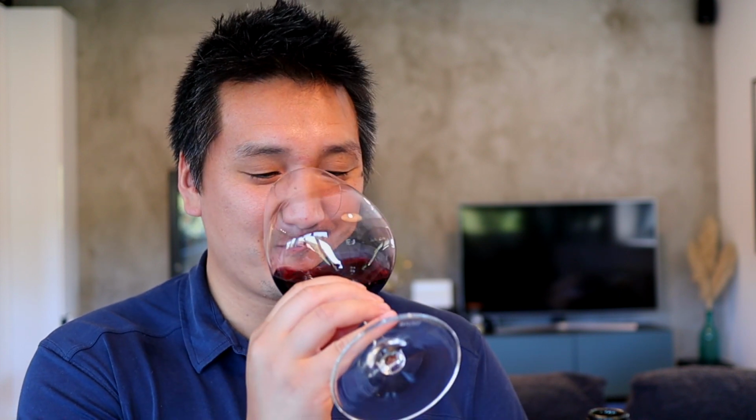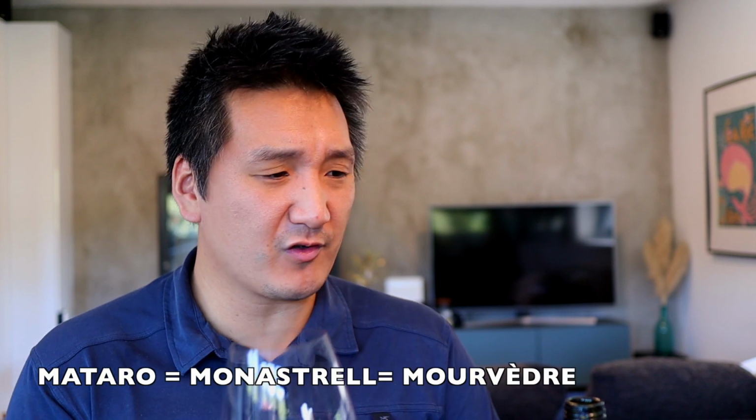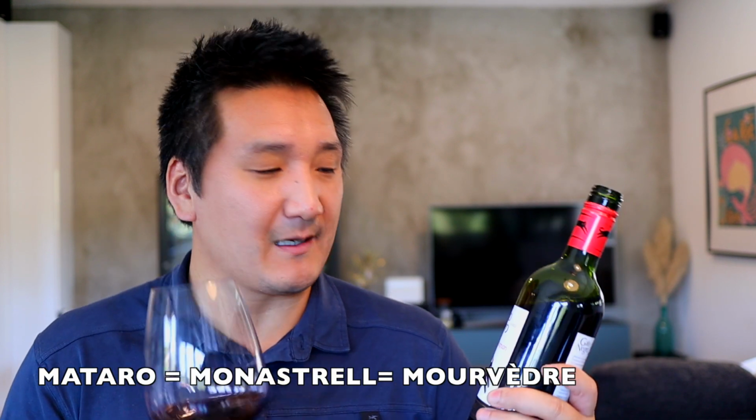Gato Negro, Black Cat, smells terrible. It just smells like dust, like plum syrup, blackcurrant syrup, and medicine. It really does not smell good at all. This is why I said I think cheap Cabernet Sauvignon is a big mistake. If you're gonna buy cheap wines, buy something from Portugal, from some of their indigenous varieties, something from Spain, from Garnacha, from Mataro, Mourvedre, Monastrell. Those are all the same grape, by the way.